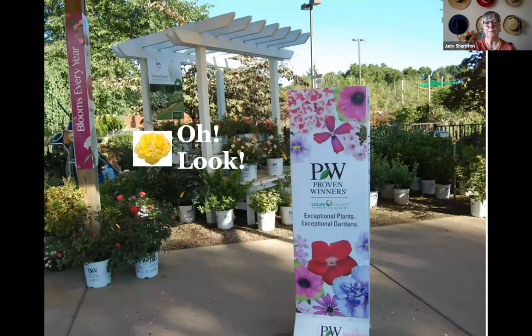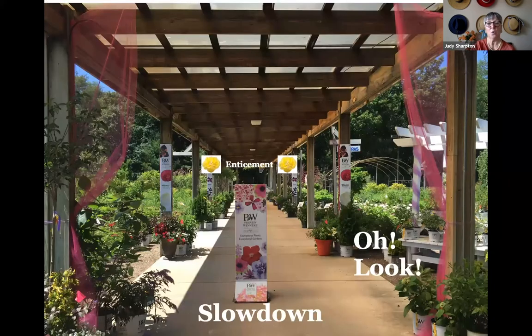So you've got a sign here that slows the customer down. You've got a display unit here that slows the customer down. But you've also got, back it up one time, Jess, and let's look at that walkway again. But you've also got an enticement to take the customer all the way down that walkway. Now, this signage is custom made for that store.